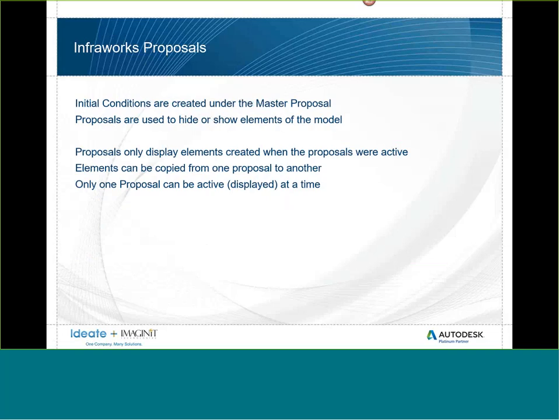So if I switch to a new proposal and I start to add buildings or start to add features from data sources, if I switch it back to the master proposal, only the model builder content will be there. If I create a second or third proposal after the initial one for phase 2 or phase 3, only the content that I add during those active proposals will be displayed. So you can switch back and forth to either show different options, or you can even switch from one proposal to the next to show progression of construction or progression of phasing that you may have planned for your project as well.